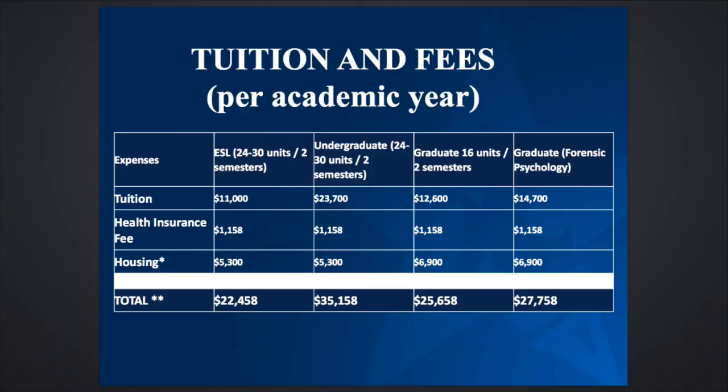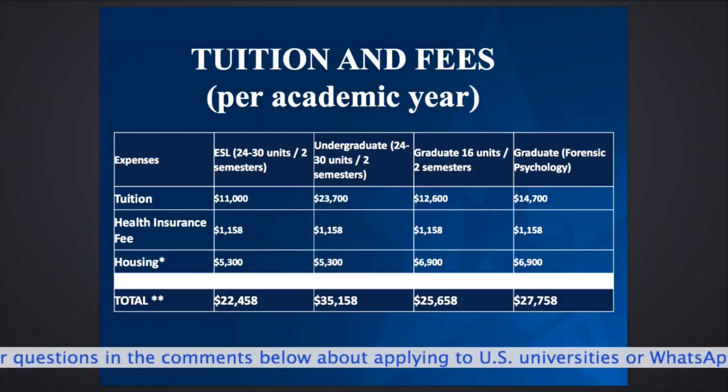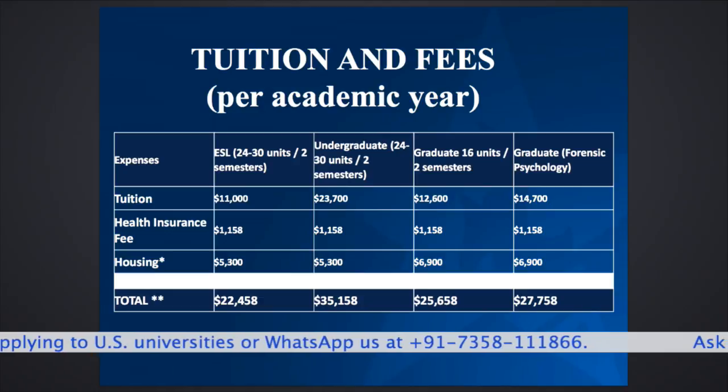When you look into the details of the fee structure, you should also look into the components of the fee structure, like the health insurance that you are supposed to pay, the housing, the meals. If you have on-campus housing, are meals available on campus, or are you going to cook them on your own? It depends, of course, university to university. However, we offer the housing and meals at the campus.